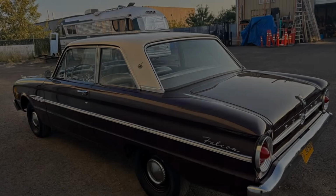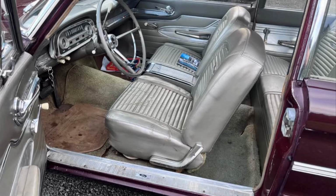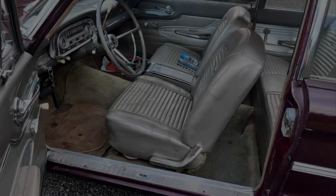With 87,000 original miles, it represents a well-preserved vehicle that has been driven and cared for rather than neglected or overworked, making it especially appealing to collectors who value authenticity and documented use over cosmetic perfection.